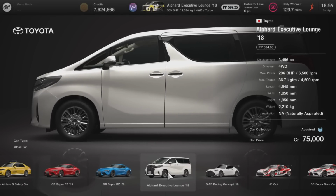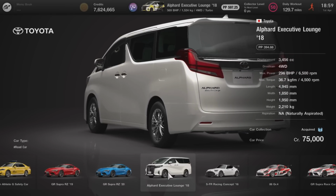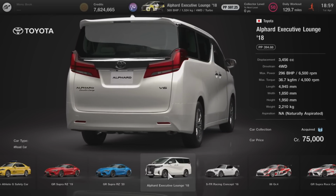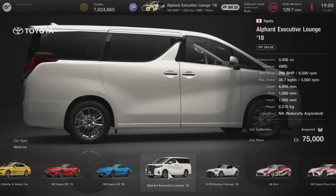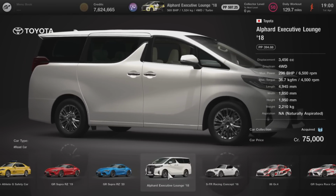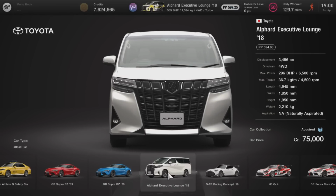So if you want to buy this car for yourself, you can purchase it for 75,000 credits from the Toyota dealer. It's putting out 296 brake horsepower, which might sound like a lot, but then if you go and look at the weight, it's weighing 2,210 kilograms. It's naturally aspirated, however, it does have a very useful four-wheel drive drivetrain. In all honesty, it will massively help this vehicle through the tighter sections of Tokyo.